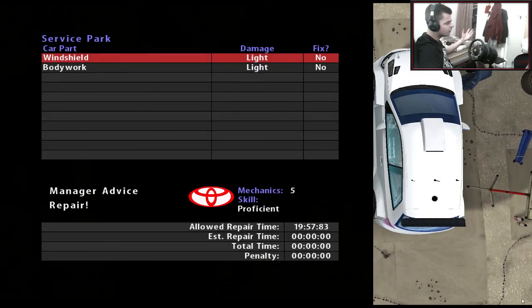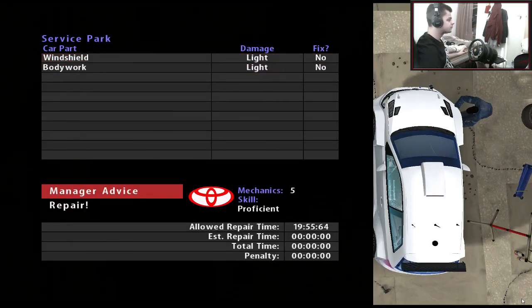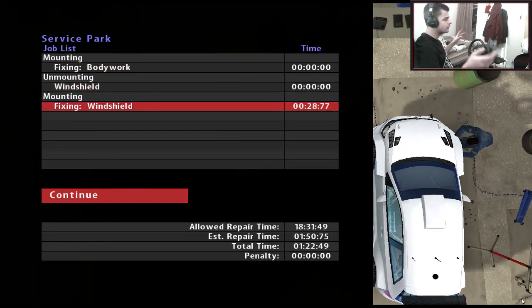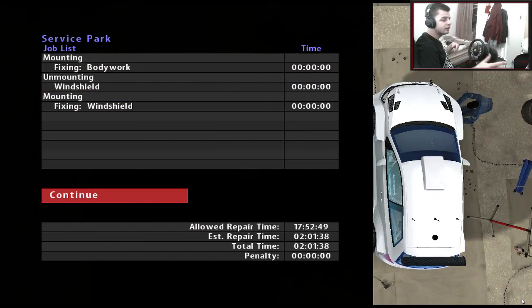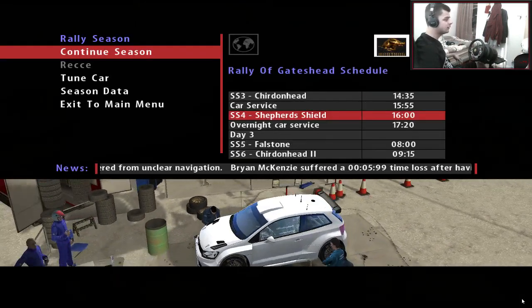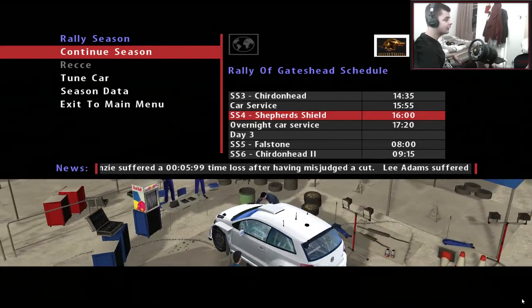That was absolutely sick. It was really good to race in the rain as well, to kind of see the weather in this game as well. I didn't know how much it actually affected your car, but I guess it affected it quite a lot, to be fair.